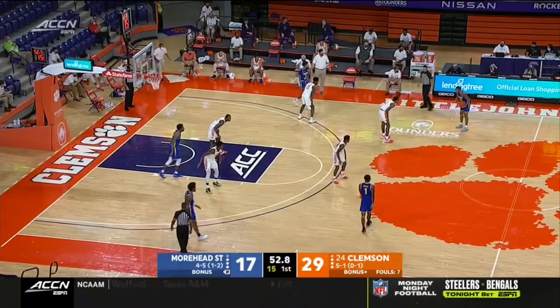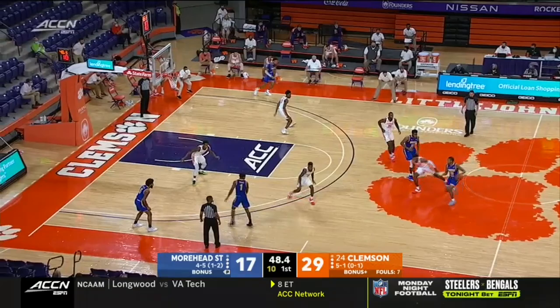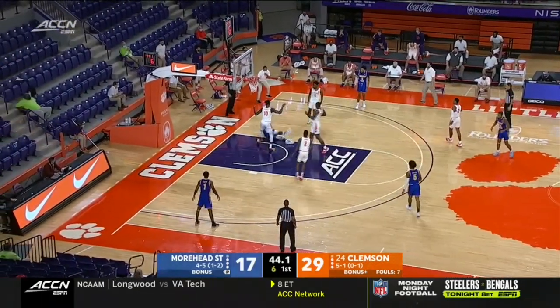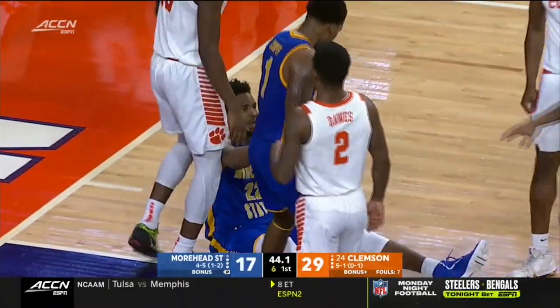Look at the defense by Clemson. I tell you what, they front the post a lot, which really makes it hard to get out of the corner with the basketball. There's no options. That time Bryan got good position, goes down.